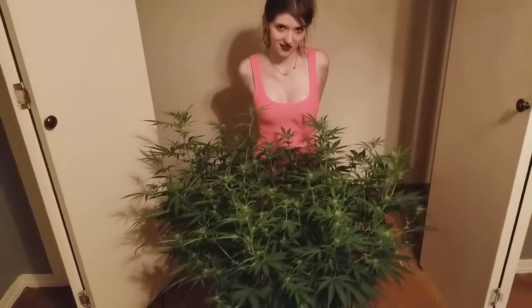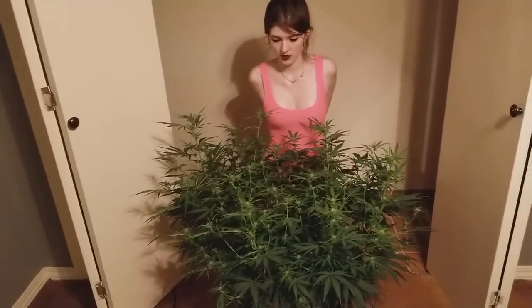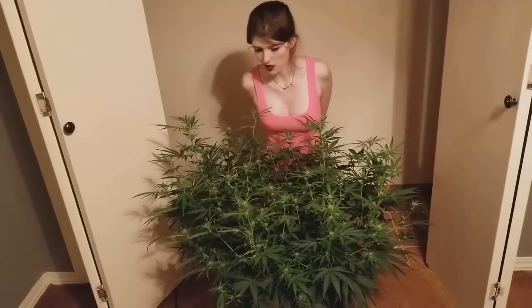So what do you think, how big is it? How much do I think it's going to pull off? No, I mean, what do you think about how big it is for an autoflower? Oh man, I think she's huge. Yeah, it's crazy. Great. So, Scentsy Skunk. Should get a smell on her too.